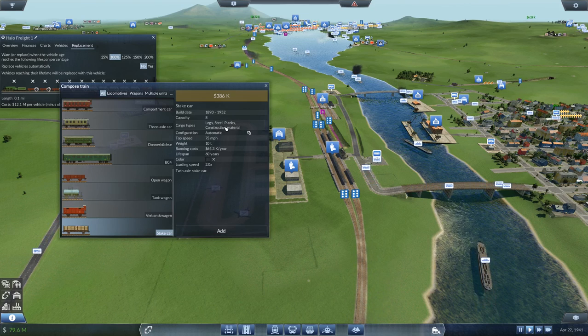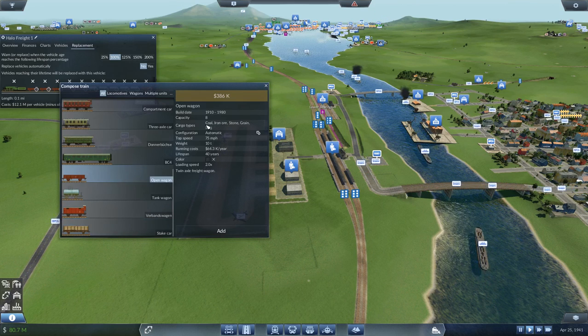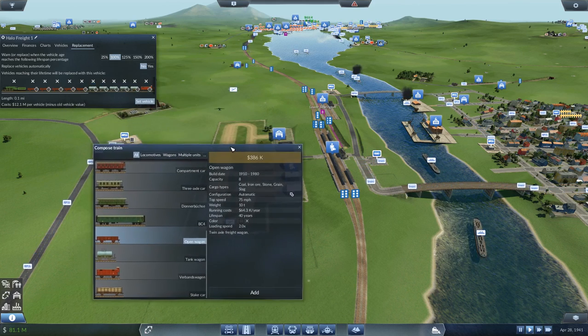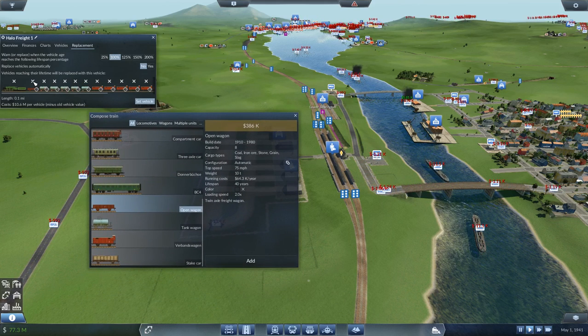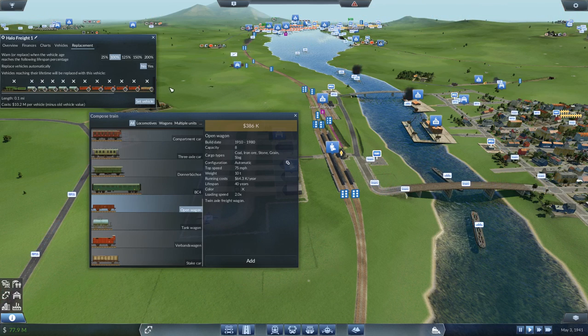1, 2, 3, 4, 5. Yeah, that's what we want. Now the open wagons are coal, iron ore, stone, grain. You know what? I'm not going to put those on. I'm not going to put the open cars on, I don't think, at the moment. So if I take those off, then that's 15 cars, isn't it?